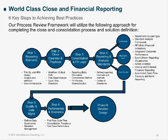The second step then is to evaluate the close calendar and the playbook and look at the overall workflow and critical path items, task dependencies, and the cycle time standards needed to effectively manage the close. And this is where the product, like financial close management that you saw previously, becomes very powerful. The third step is to do an evaluation of the consolidation and FX logic, ensuring that all of the appropriate elimination points as well as the consolidation method and FX processes are integrated and utilized consistently across the company.